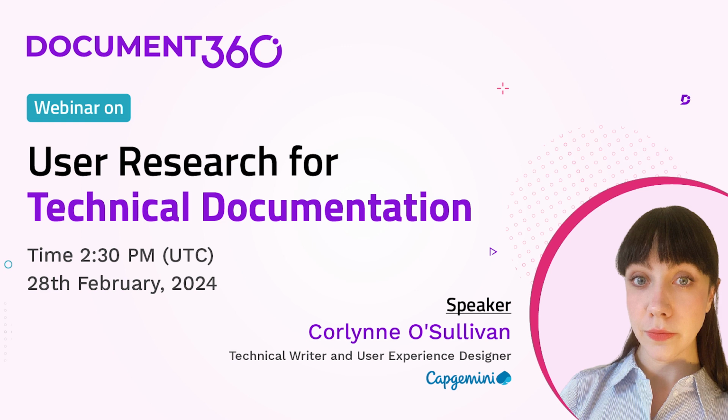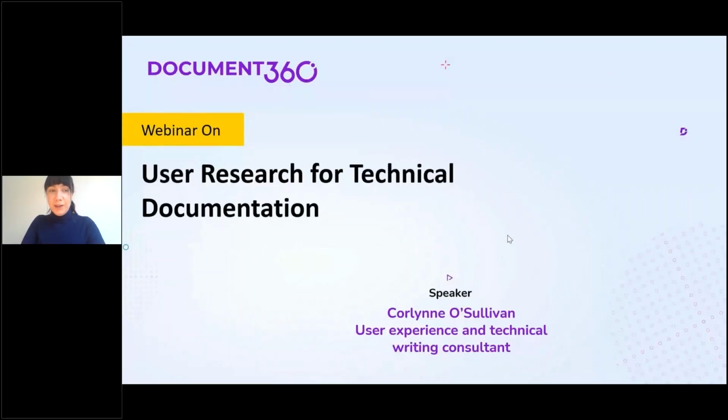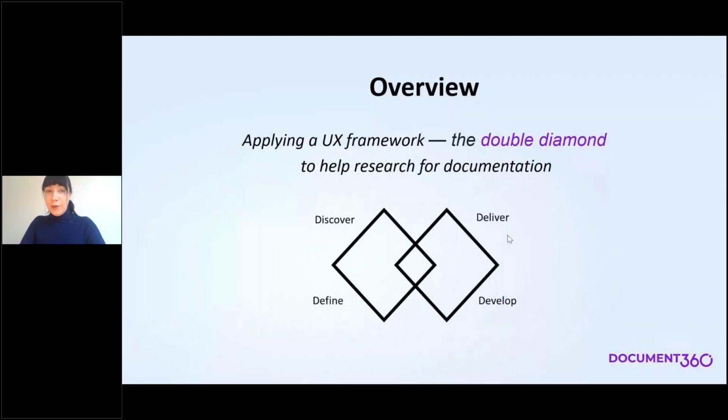Thank you. Today I'm going to present user research for technical documentation. A quick overview: I'm applying a UX framework, the Double Diamond, which helps for UX research, but can also be applied to user research. Using this framework, we have 4 stages: the discover stage, the define stage, the develop stage, and the delivery stage. I will go into more details about these.